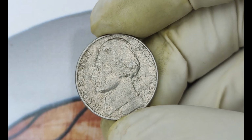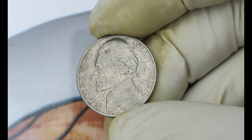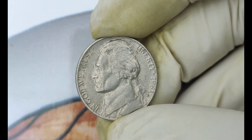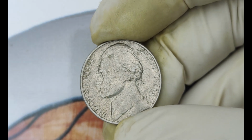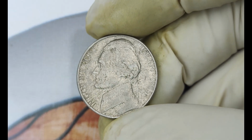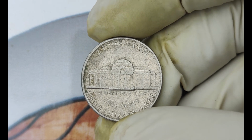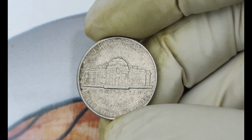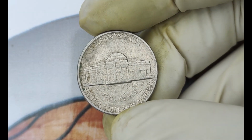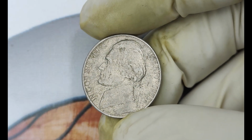The coin features a classic design, with Thomas Jefferson on the front and his home, Monticello, on the reverse. But what makes this specific coin so special? Let's find out. Not all 1981 D Jefferson nickels are created equal. Most of these coins are worth their face value, just 5 cents. But some rare and highly valuable variants of this coin have been discovered, worth a fortune to collectors.